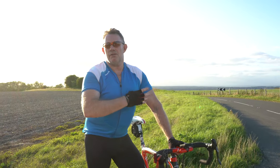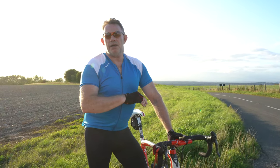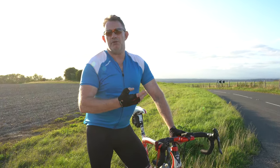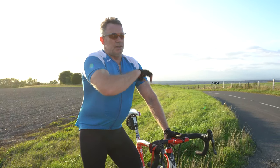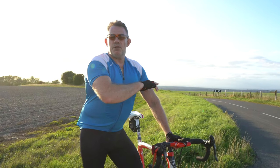The etape is the stage of the Tour de France, the climbing stage of the Tour de France that you can take part in every year. You have to register for it, and obviously you have to be very fit to be able to do that. This climb, Broadtown Hill, was one of the climbs that myself and my training buddies used to train on.